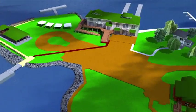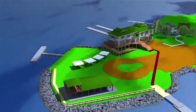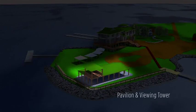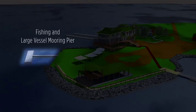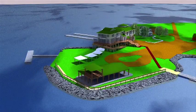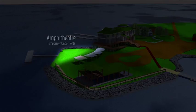One of the newest and most popular additions, the pavilion has and will continue to play host to everything from a quiet lunch on the East River to evening concerts. Fishing has always been a popular activity at the wharf, and with the addition of the new fishing pier, this activity will be greatly enhanced. Just as the James Adams Floating Theater brought entertainment to the wharf in the early 1900s, entertainment will be back to stay with the new amphitheater.